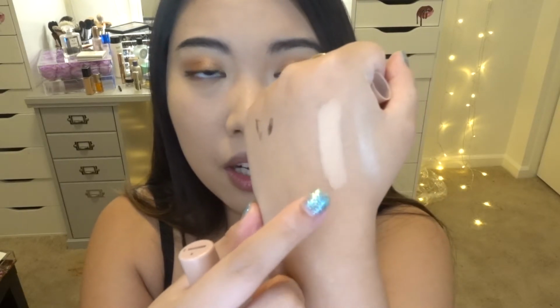So I remember watching her own contour tutorial. I think she used this kind of color. I don't know exactly the color, but she used the non-shimmer highlight as a concealer and then the shimmer as a highlight. So that's what we're gonna do today. I'm going to use the shimmer side because I have already concealed.